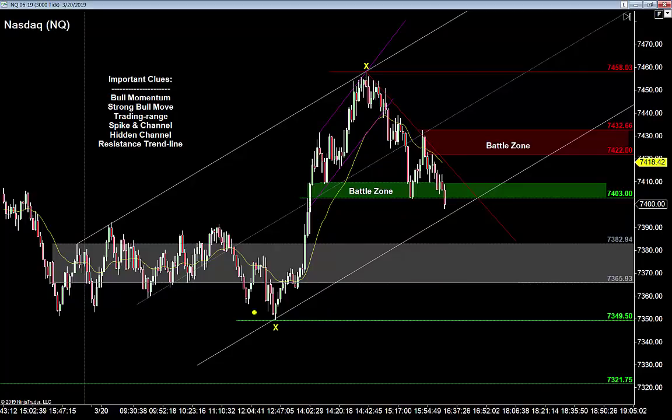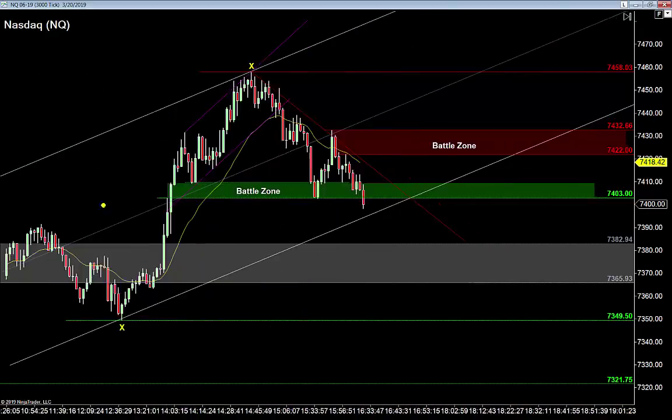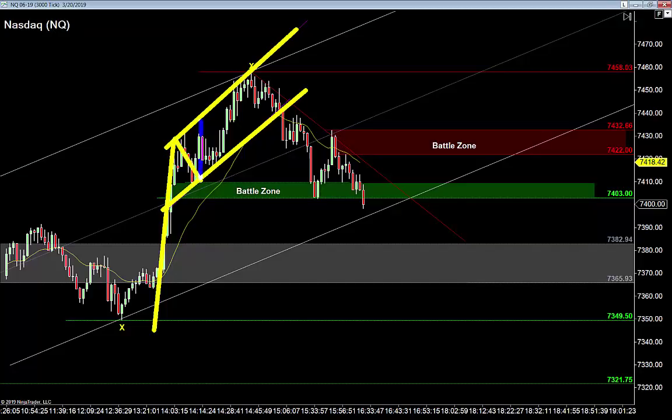What is most important is that big blast higher. Let's talk about this big blast higher, because there's a bunch of stuff I like about it here. First things first, spike in channel. Strong move up into a spike in channel. Now, what do spike in channels tell us? They tell us deep, deep pullback. Now, where is a really common place for a spike in channel pullback? To the base of the channel.